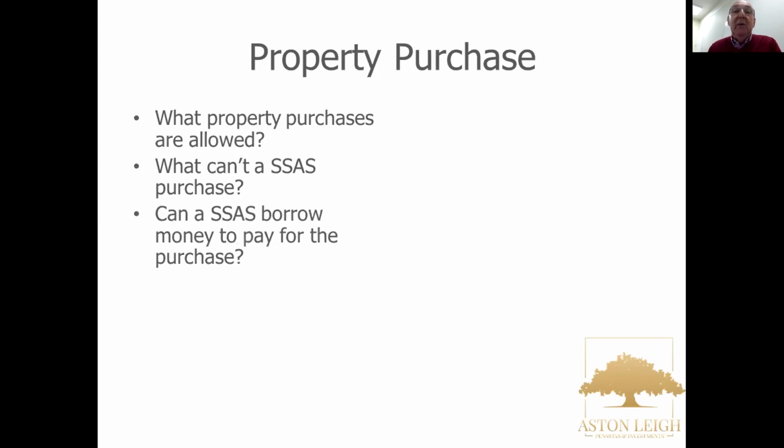Can a SSAS borrow money to pay for the purchase? Well, yes, it can. HMRC say that the SSAS can borrow up to 50% of its value, less any current borrowing, and money can be borrowed from a bank in the form of a mortgage, another scheme member, or anyone else who is willing to lend the SSAS some money.